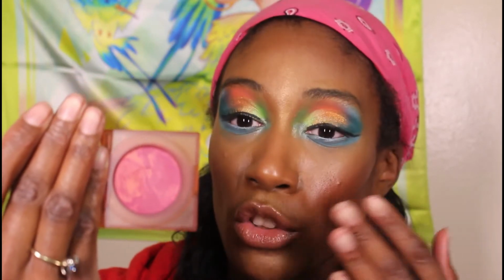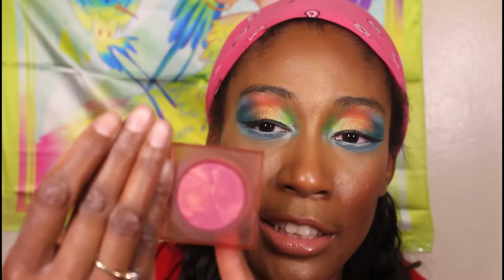And the formula is really nice and quite pigmented, but it's buildable pigmented, not like the Cover FX one, where as soon as you put it on your face, it's just like bam, pigment. This is more of that buildable formula that people usually like. I'm the widow who likes pigmented blushes.